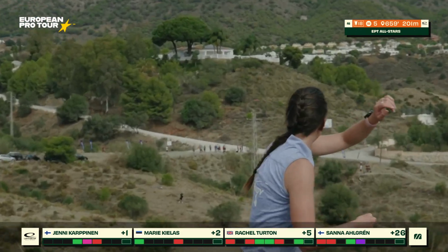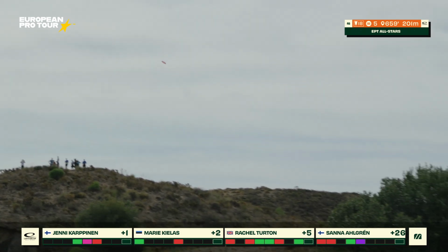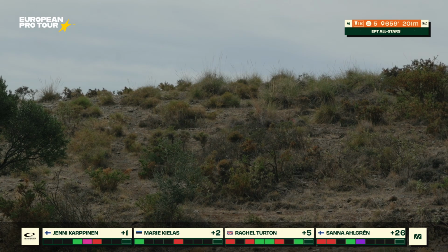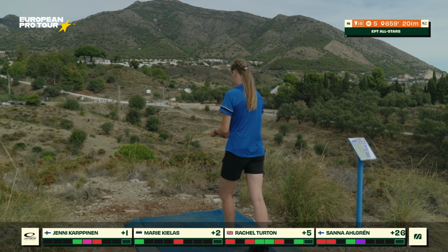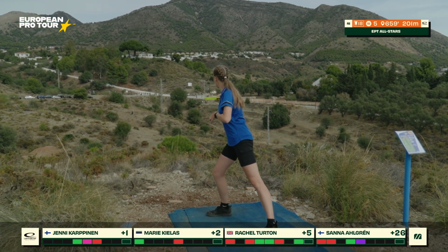Rachel with a great birdie on 17, going to get us started here on 18. Absolutely smushing this D1. That'll be in a great spot. The more left you go off the tee, it really opens up that left to right angle on the second shot.